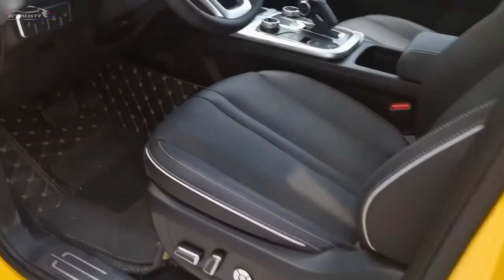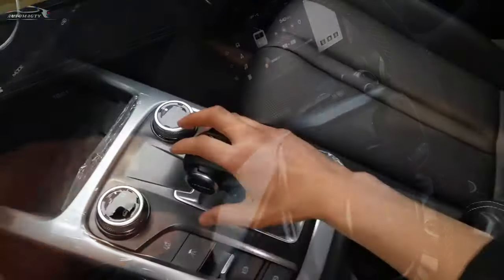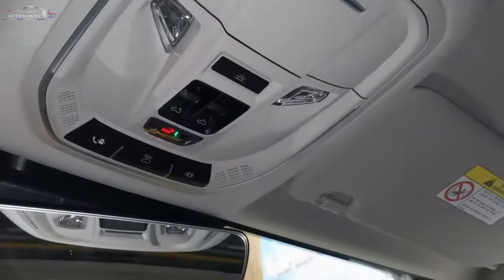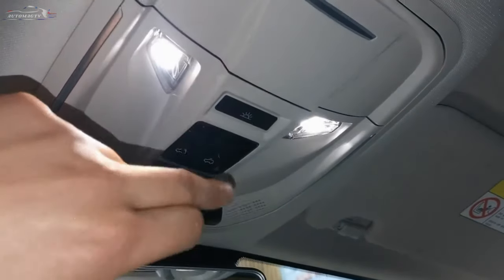Unlike its brothers, the new WEY Tank 300 is cutting edge. The length of the car is 4760 mm, width 1930 mm, height 1927 mm, and the wheelbase is 2750 mm. The inside, which goes against the norm, looks very modern.